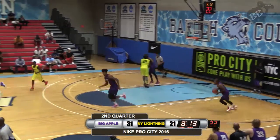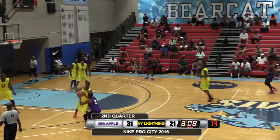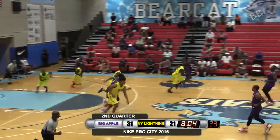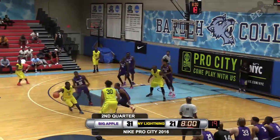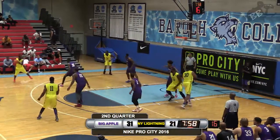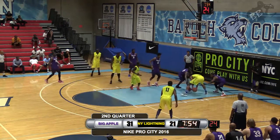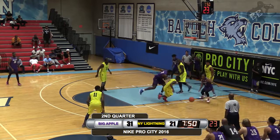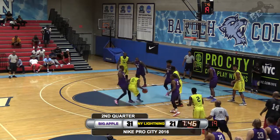So Lightning working outside in against the Big Apple basketball zone. Can't get that to go. It was a good look. On the other end, not so much. A three contested, missed by Doby. We come back the other way with Lightning with Akeem Bennett, top of the key. Now in the corner, it's Jenkins missing. Burrell in, trying to dunk it. Couldn't get the flying foul. Somehow LeBrew ends up with the ball.